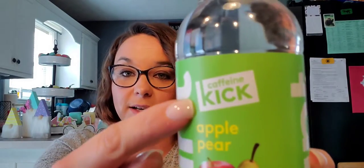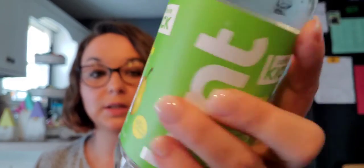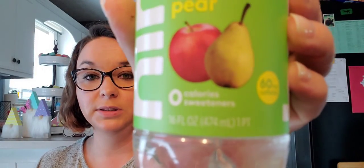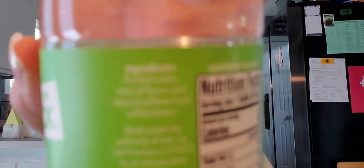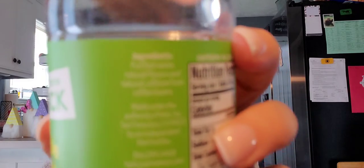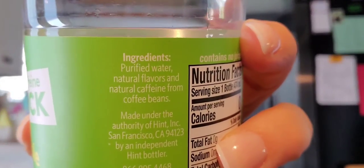Next, I picked up, and these were on my wishlist, the Hint, but they have the caffeine kick. I picked up two of the apple and pear. These are 16 fluid ounces. And it says right here, the ingredients are purified water, natural flavors, and natural caffeine from coffee beans. So anything that's natural caffeine, I am here for it if it will help me focus.